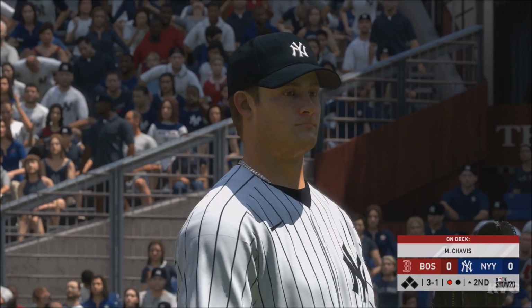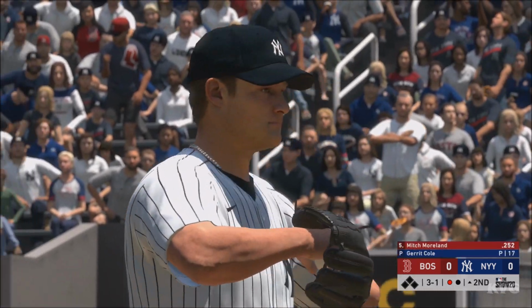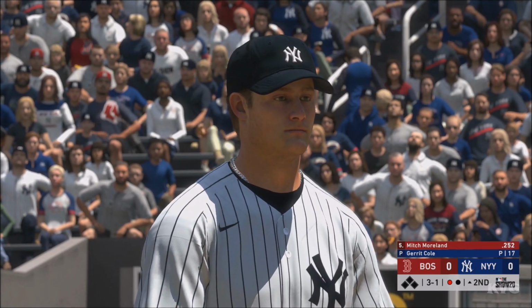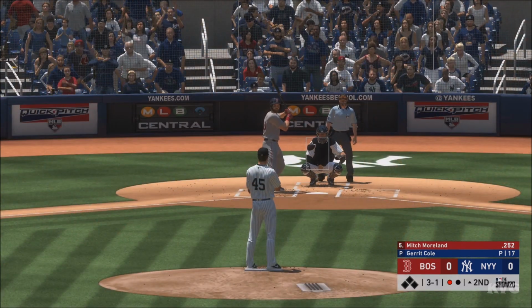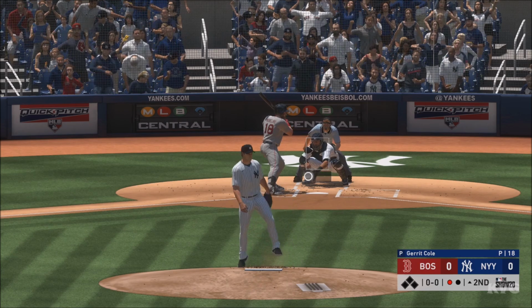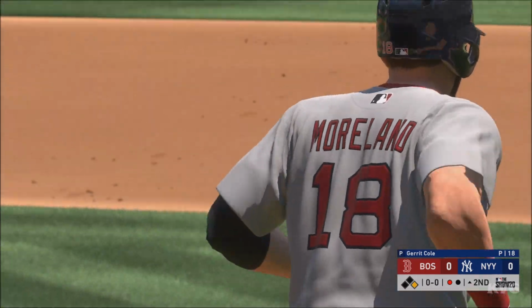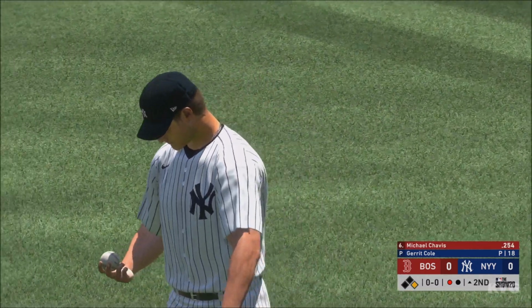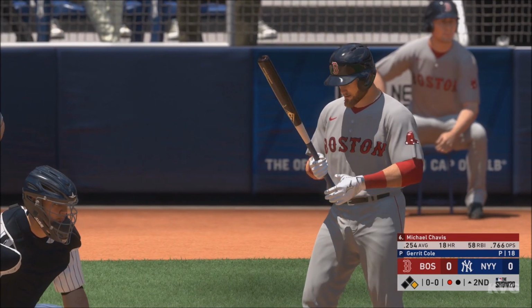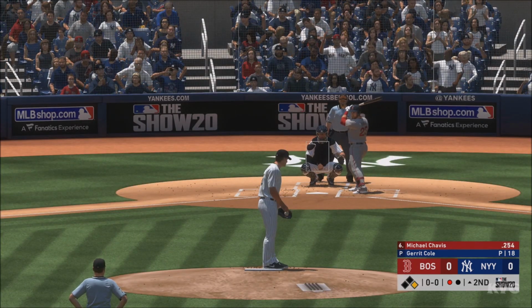3 balls and a strike to count to Moreland. The 3-1. He loses him on ball 4. That is good. Now to the plate, second baseman Michael Chavis. It's one away. The runner at first represents the potential go-ahead score. Double play is in order, however.